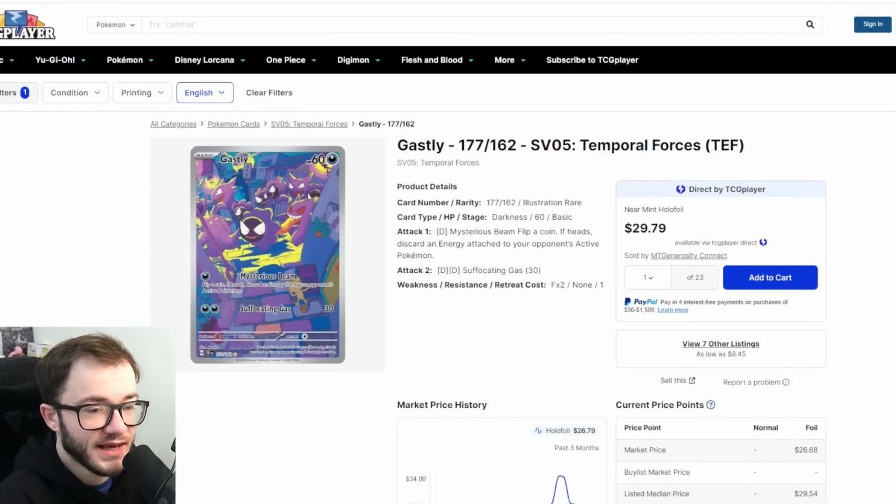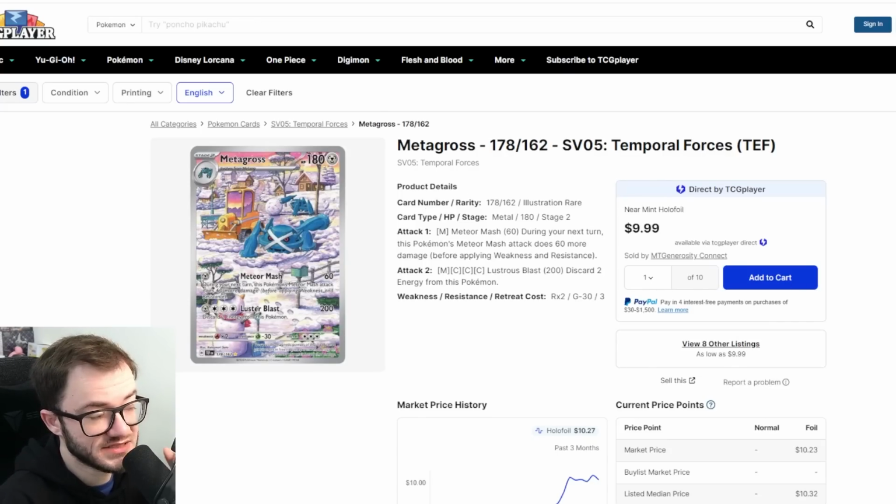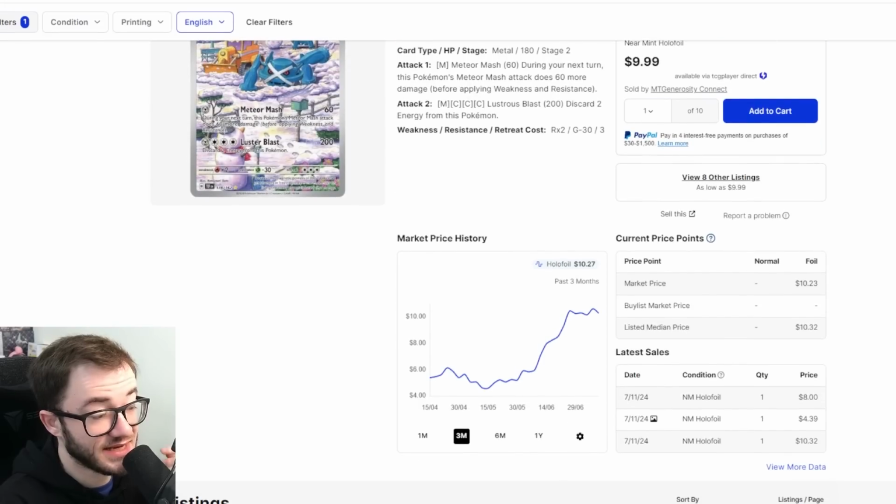Beautiful card. Is this going to be the closest we're going to get to a Gengar special illustration rare? Maybe. We've got another illustration rare from Temporal Forces, and it's the Metagross. Never really talked about this card. I've always liked Metagross as a pseudo legendary Pokemon in the games, and I do like this artwork. It is quite nice. It is a $10 card.